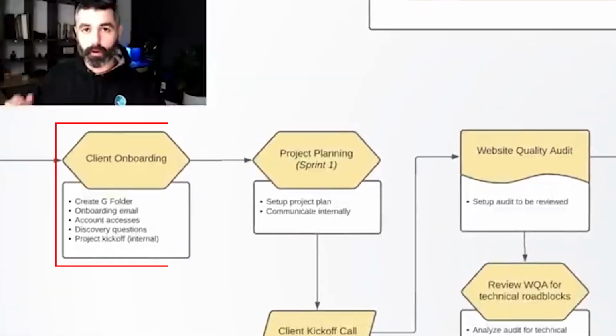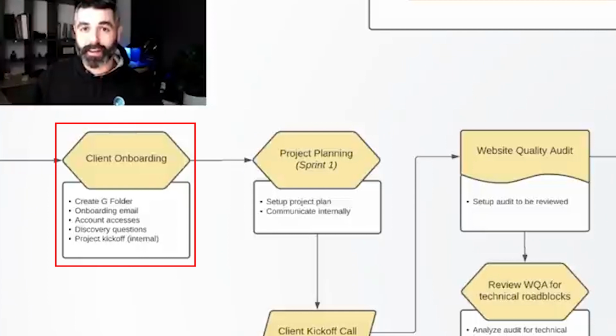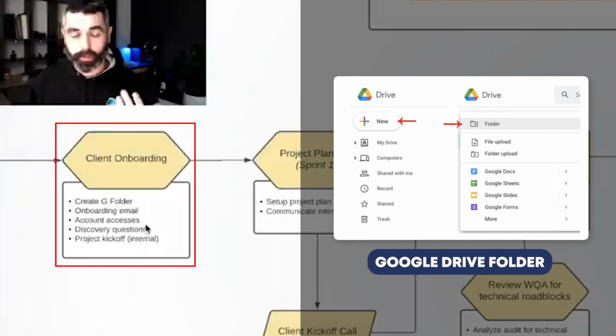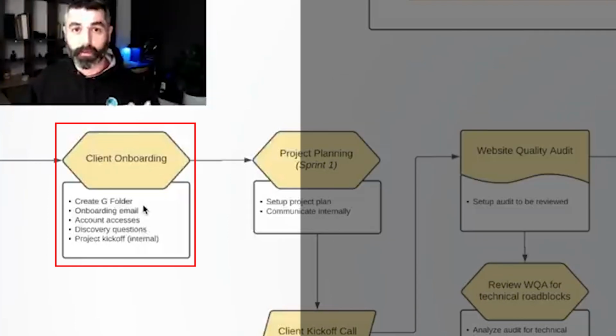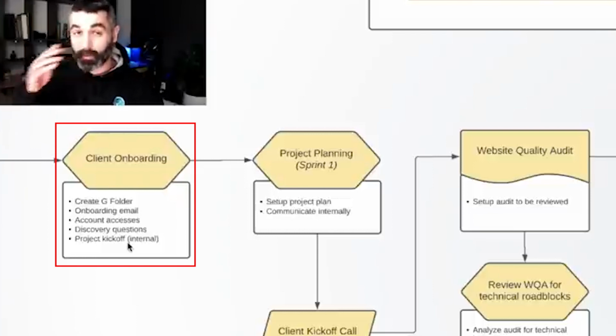But as soon as that agreement is signed, we move into client onboarding. This is the first part of the strategy sprint. Really the first part of any client engagement is doing a good client onboarding. It lets them feel like you're ahead of the game, you know what you're doing, and that you're coming in with a plan. So essentially what we do in here is we create a Google Drive folder where we store all their documents. We send them a very detailed onboarding email that also asks for account access, and it also has a series of discovery questions so we can get to know their company a little bit better. It also has a link for them to schedule a kickoff call, which we'll talk about in a second.